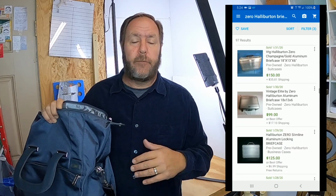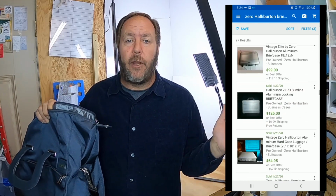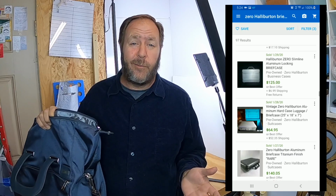Now, if anybody knows about Zero or Halliburton, they make a hard aluminum type briefcase. If you can find a Zero Halliburton aluminum briefcase, you're looking at $100 plus. Guaranteed you're going to get $100 plus on them, unless they're in really bad condition. But good new condition, man, I've seen brand new ones go up to $450.